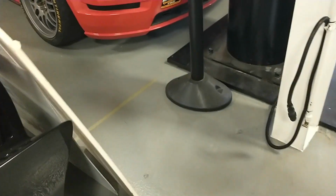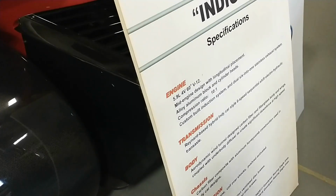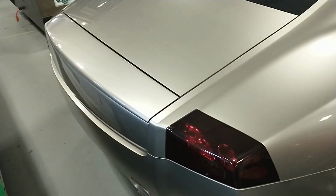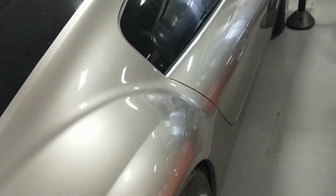Lots of one-offs, based on production but not. A lot of specialty parts on these cars that went to the shows. If you check it out, they've got show cards with them all. Kind of lets you know what's going on with them. Definitely, this is pretty cool.